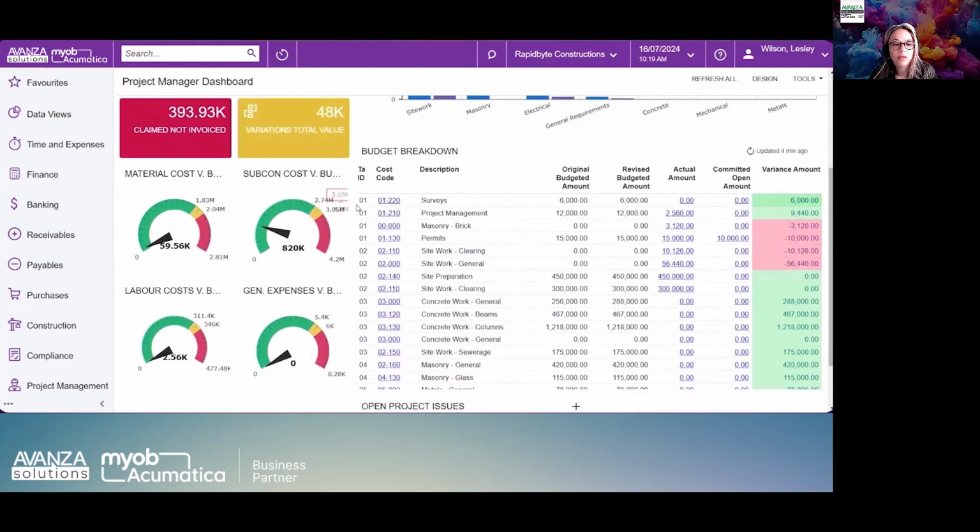You're also able to keep a close eye on the key cost drivers for your project, such as material expenses, subcontractor fees, labor costs, and more. Now, this dashboard provides a breakdown of individual cost codes. So if you need to identify where your project is making or losing money, you can do so with ease. If you need more detailed information about a particular figure, we can simply click on the relevant link and it will take you directly to the source document.